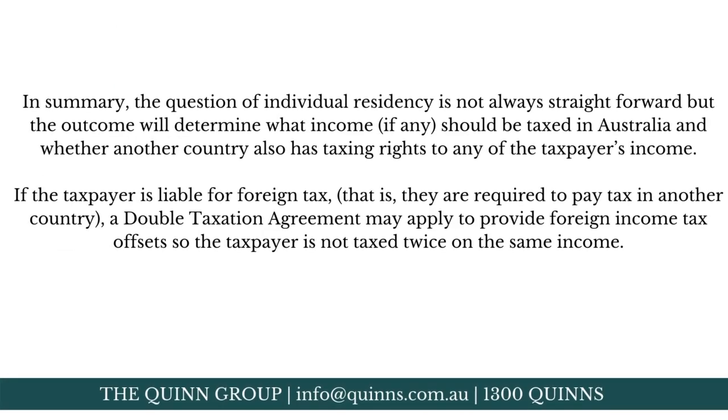The question of individual residency is not always straightforward, but the outcome will determine what income, if any, should be taxed in Australia and whether another country also has taxing rights to any of the taxpayer's income. If the taxpayer is liable for foreign tax, that is, they are required to pay tax in another country, a double taxation agreement may apply to provide foreign income tax offsets so the taxpayer is not taxed twice on the same income.